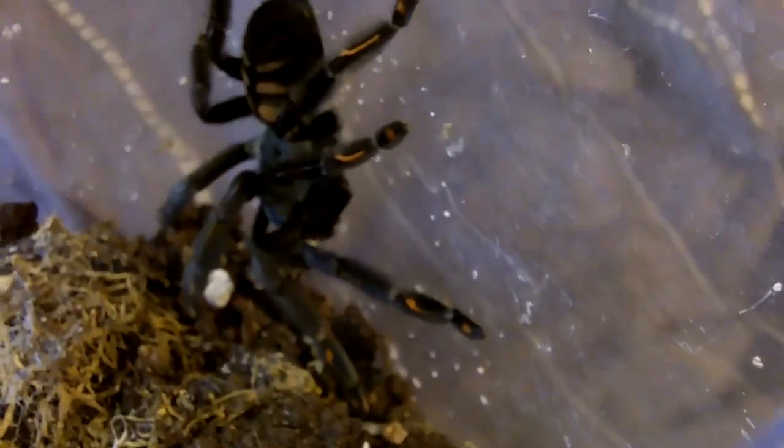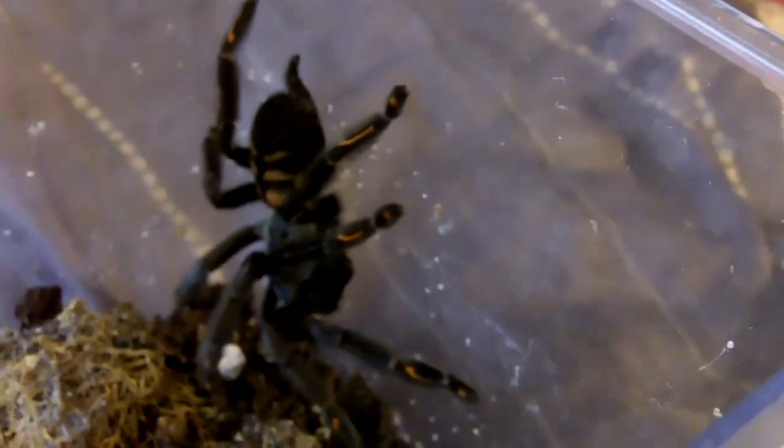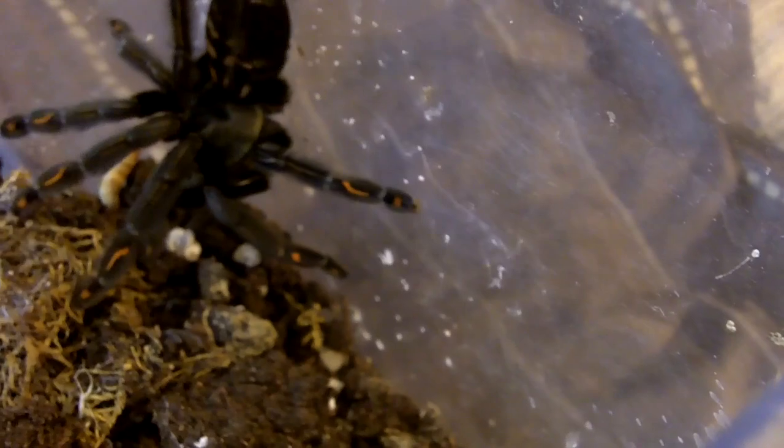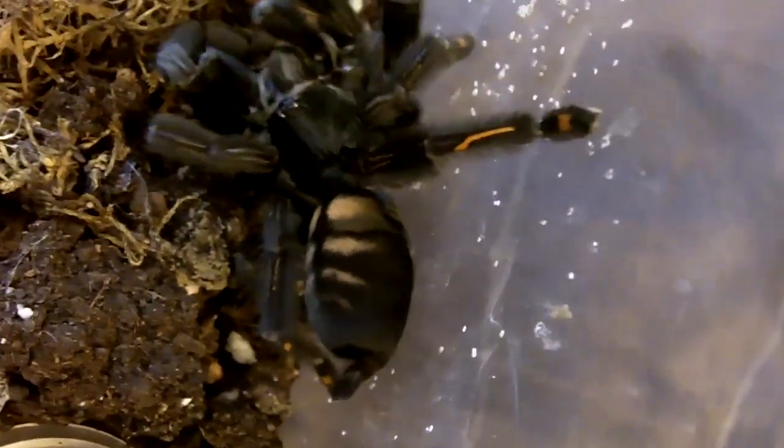Here's Josie. She is a Psalmopoeus irminia, the Venezuelan Sun Tiger. Female. You can grab it. Oh, you missed. Right to left. That a girl. Come on. Yeah, there's her colors. She does need to molt.